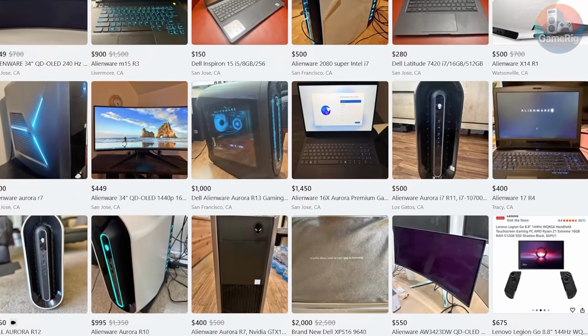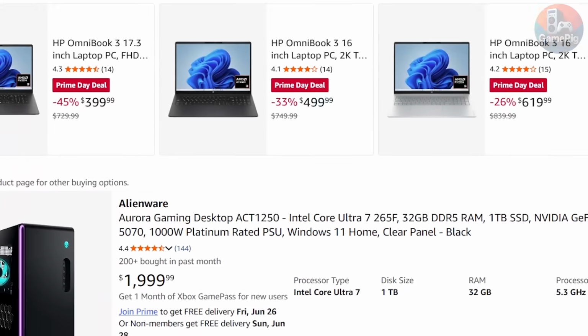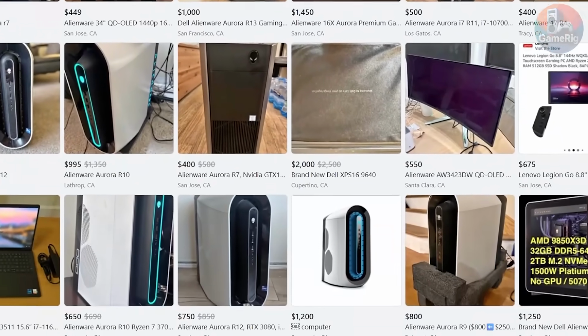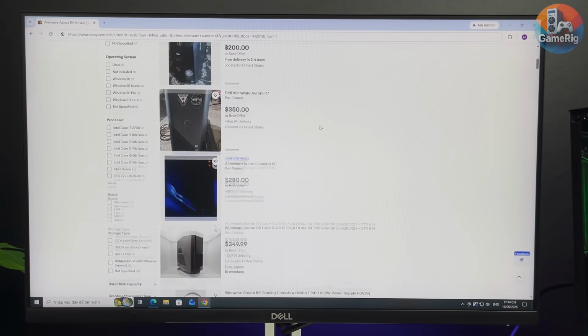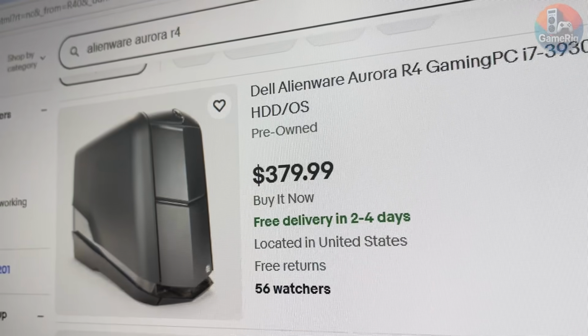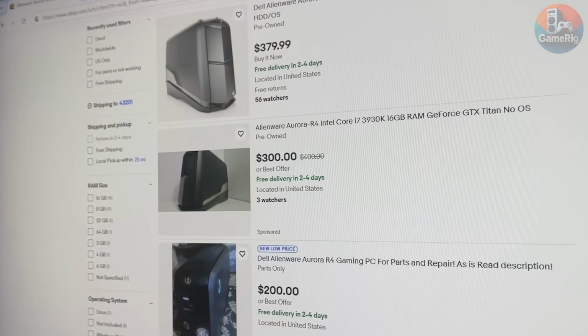looking for it. Honestly, I couldn't find this machine anywhere near me. I checked Facebook Marketplace, I checked Amazon, nothing. It was as if this thing had completely disappeared. Thankfully, I eventually found it on eBay, and that's when things got even stranger. There were only 3 listings available, just 3.